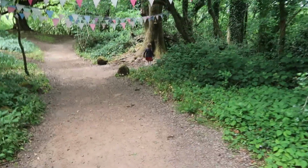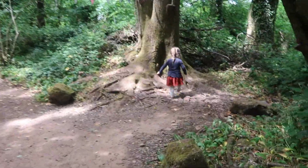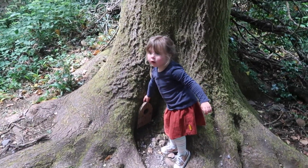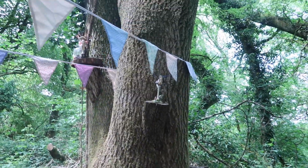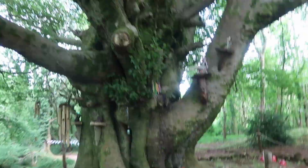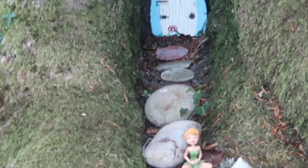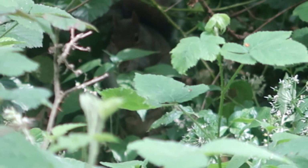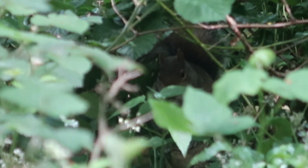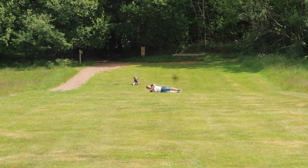A little house down there. She's seen it. Go knock, knock, knock. Is there a house? Is anybody home? No, anyone home? I can see the fairies. There's some fairies up in the trees. There we are. Let's keep going. Come on then. So bossy.